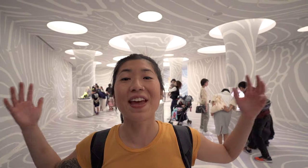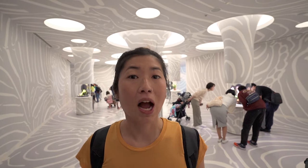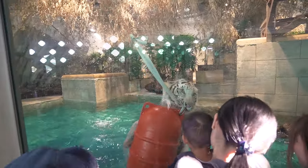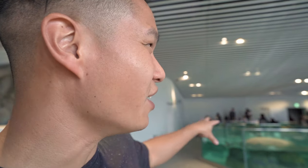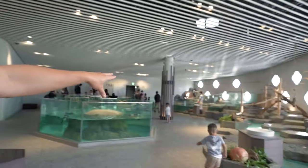Guys, seriously, have you ever seen an aquatic animal exhibit like this before? This is crazy. It's so creative how they put everything together. I'm just continuously amazed. This is taking it to the next level. Like, everything is just completely open. Look at that pelican there. It's like on the fence.